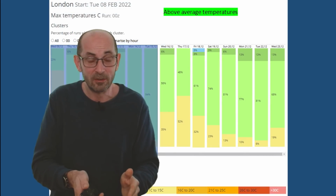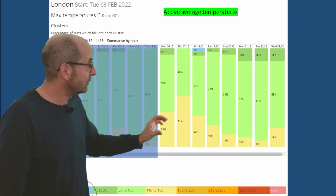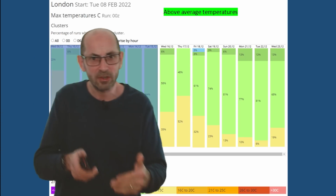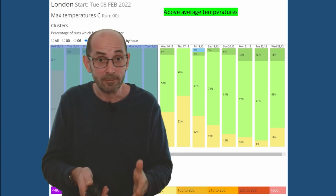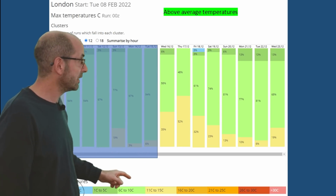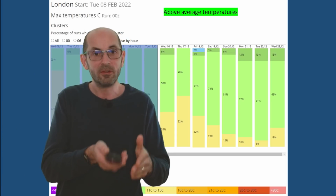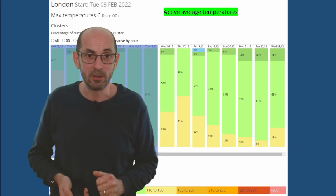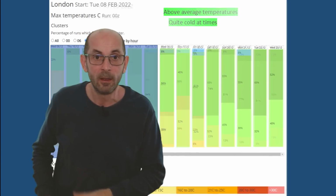So looking at the 2 metre temperature data tables, firstly for London, yellows and light greens dominating these columns suggests rather mild conditions being the outcome on most days. Yellows are 11 to 15 Celsius maximums, light greens 6 to 10. Perhaps the mildest conditions during the first few days and then maybe a little bit cooler later on. But all in all, above average temperatures being strongly favoured.